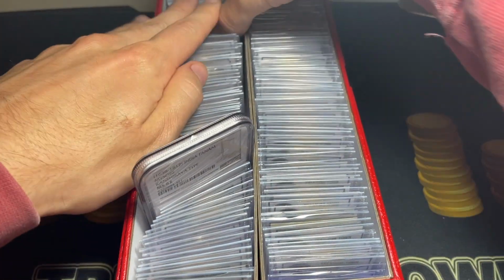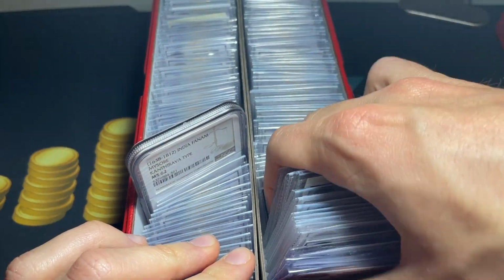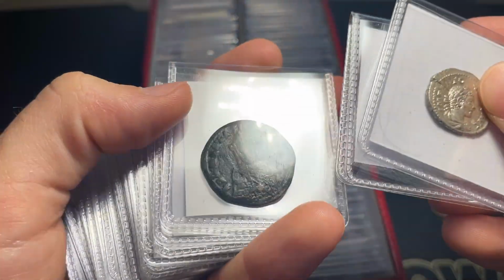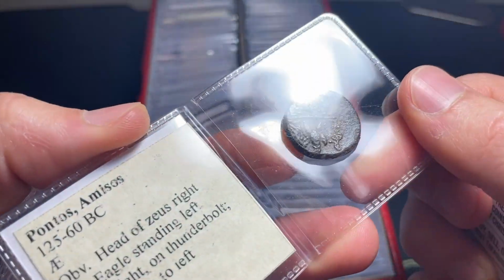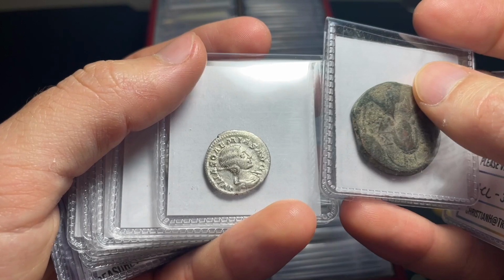So, a mix of world, but again, I'm going to get the varieties, or they're not actual variety coins, but a variety of items to complete this sale. Still have some nice denarii and a good Rhodes drachm. We may have 2 of those in this auction. Some better Byzantine items. This is like a cool head of Zeus with an eagle, Pontos Amisos coin. That one will be a little more expensive.